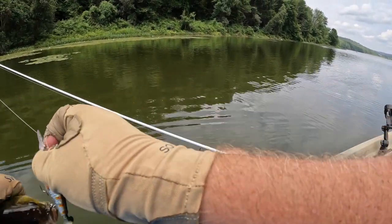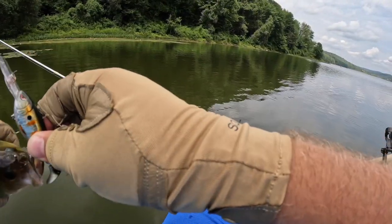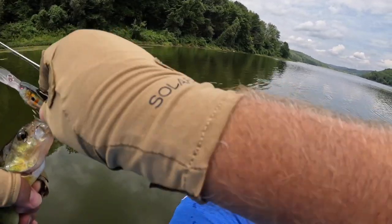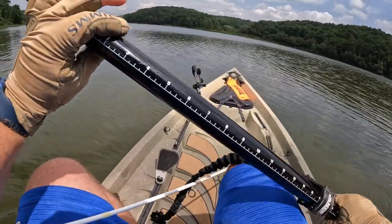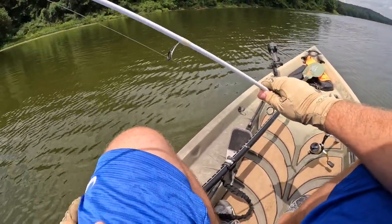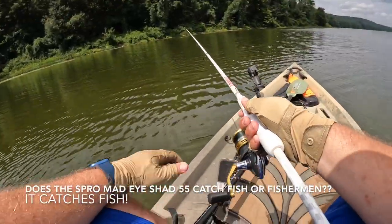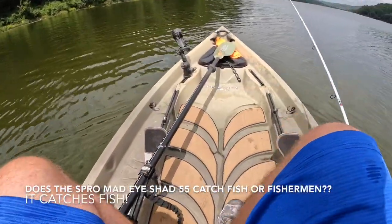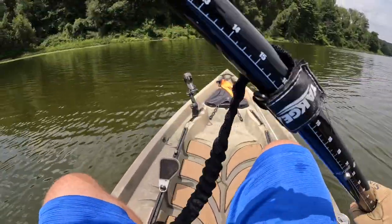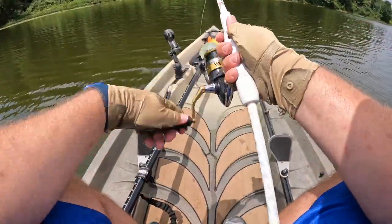But the Spro struck again. Somehow he's hooked in 3 spots with all three hooks. So that's interesting. Their mouths are so tiny on the perch. So that's 2 fish on the Spro Mad Eye Shad 55. Unfortunately, they've been tiny, but we got a smallmouth and a perch on it.